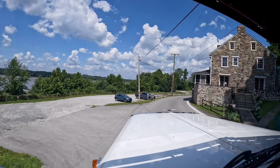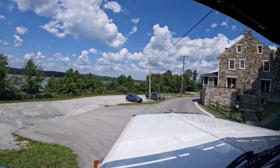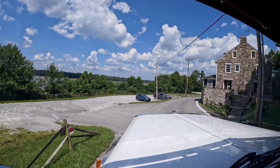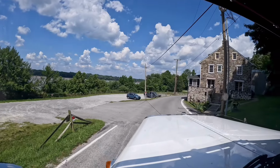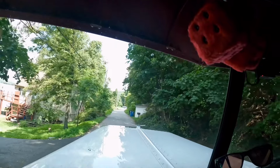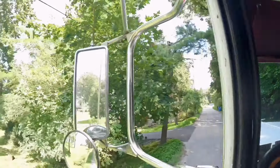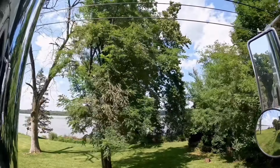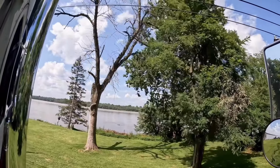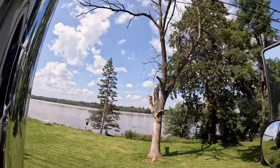And then when we come back out, we can go in here to the left and spin around if we have to. There's no other way out, you know? What we got to work with right there. Very small road. Branches sticking out. Got the river over here to the left. I imagine this is for some kind of vacation home or something, I don't know.